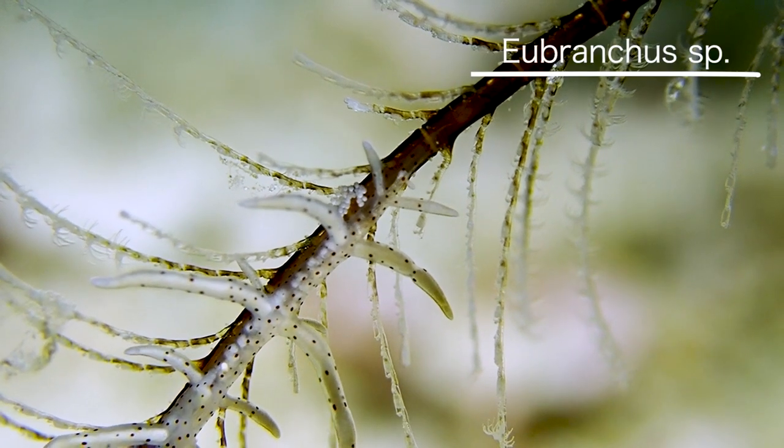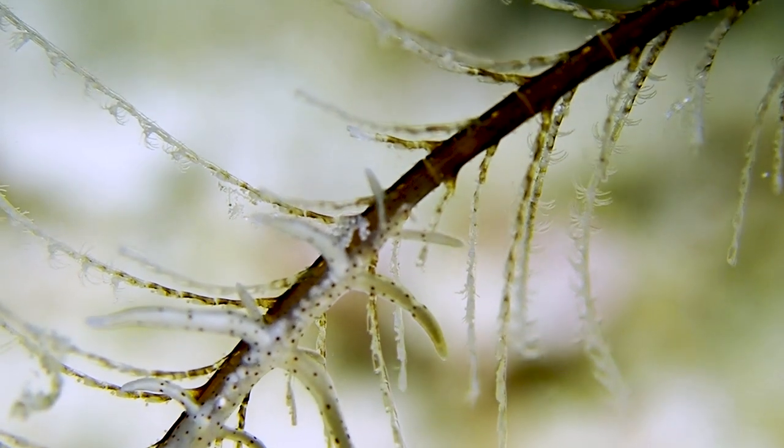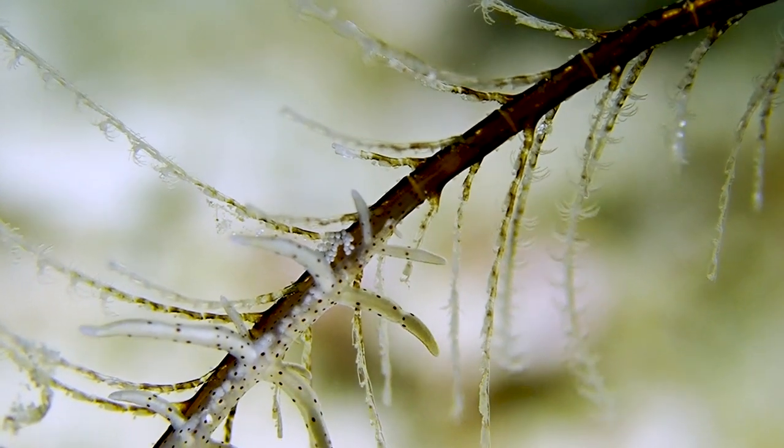Believe it or not, this is a nudibranch as well, really showing how many amazing varieties and shapes and sizes that they come in.